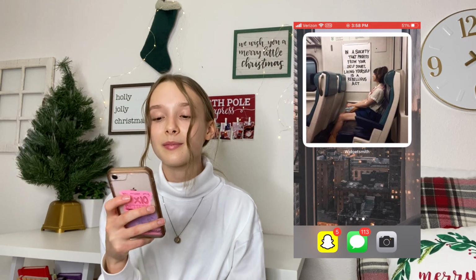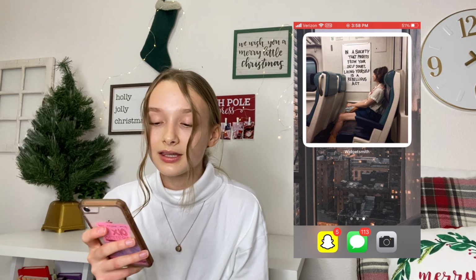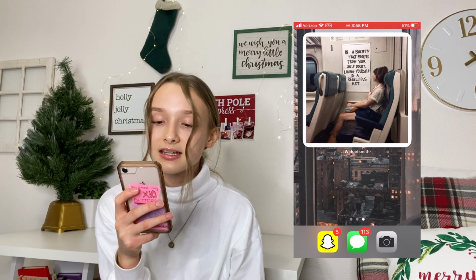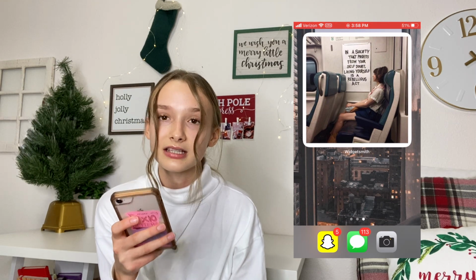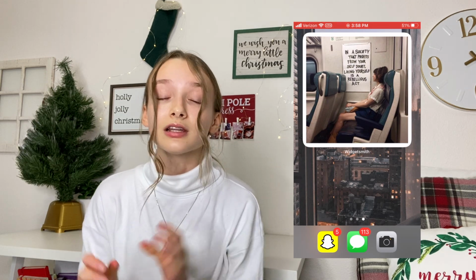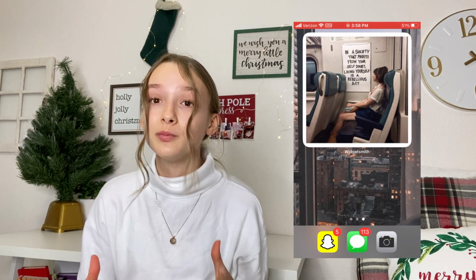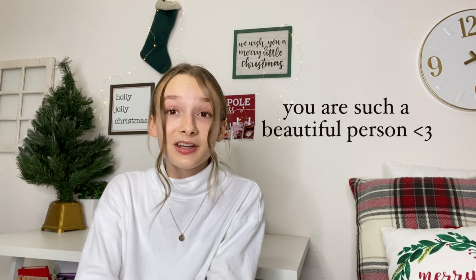And then we just swipe again, and we don't have any more apps. This is just kind of like an inspirational thing that I can look at. And it reads, "In a society that profits from your self-doubt, liking yourself is a rebellious act." It's so weird to think that so many companies in this world literally benefit from you being insecure about yourself. You want to obviously put others above yourself, but also just remember that you are such a beautiful person and to be confident in yourself. So I need that reminder too, definitely. That's why I have that picture right there.